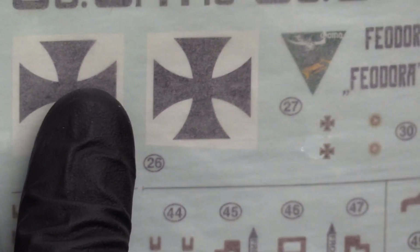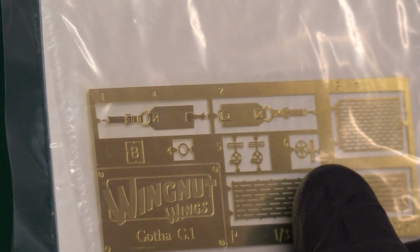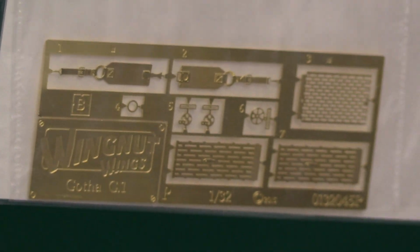Then we've got various instrumentation. We've got the Kreutzers and the traditional World War I Gotha style markings. Very nice. I'm just trying to figure out what that one is. That's one of the ID markings, I think, for one of the variants. Very nice decals. Over the other side, of course, we have our photo etch with the gun sights included, a couple of gun sights, and the safety belts.